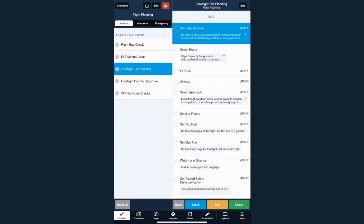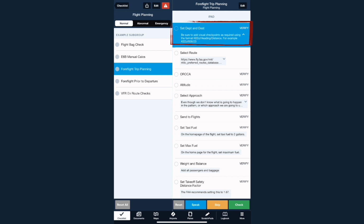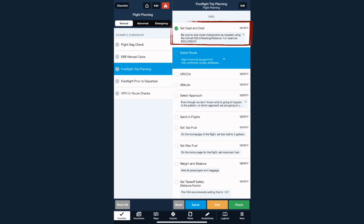All right, so what you're looking at on your screen is a checklist that I built in ForeFlight to help me plan and make sure that I don't forget any of the important processes that are part of planning an IFR flight from a departure to a destination. So you can see here, step one, departure and destination. When you've done that, you can tick off that box.